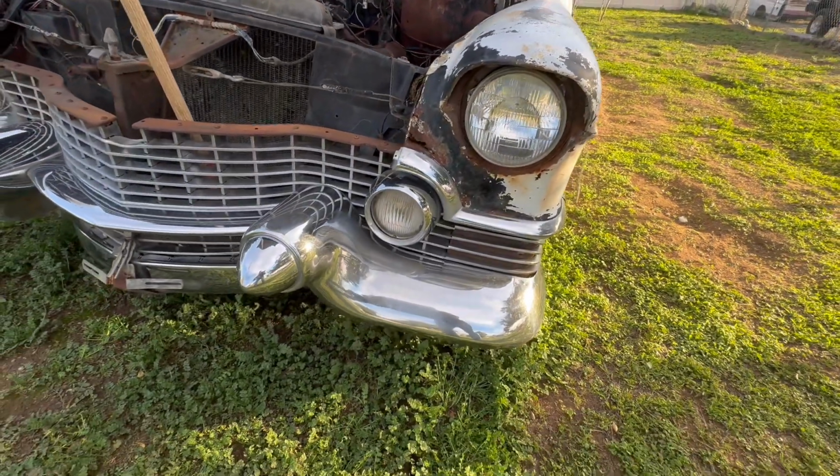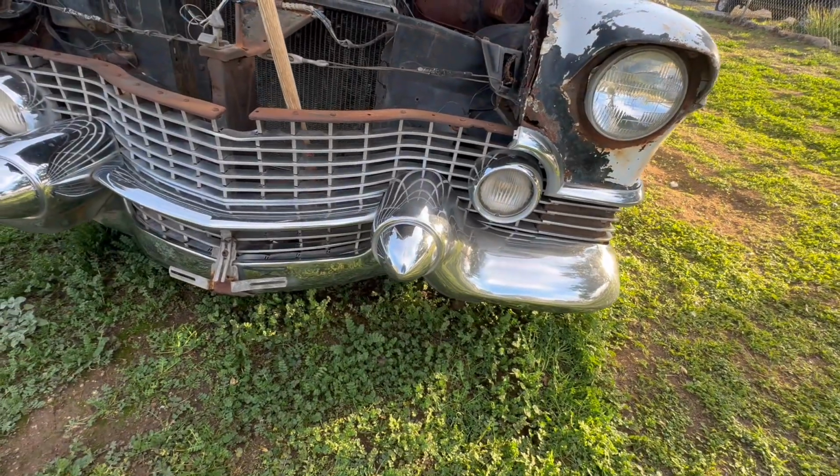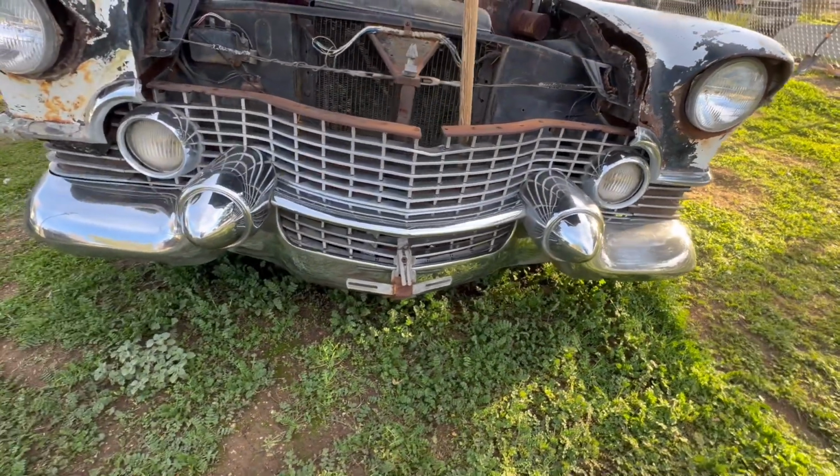Chrome is decent on the front, very decent. The back bumper has a couple holes in it, but the front is actually quite nice.